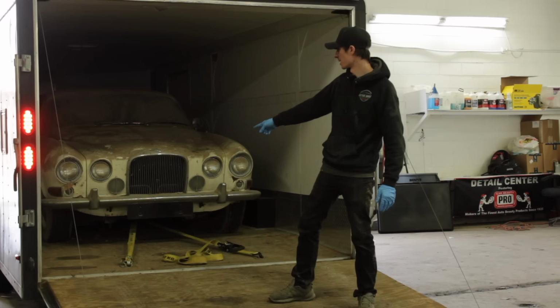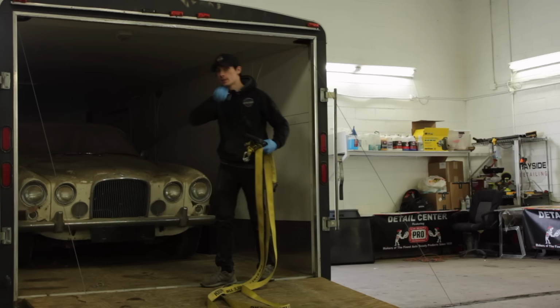So now we're back to the shop. I'm gonna get the car unloaded and then we're gonna take a better look at it now that it's in the shop. And I see already underneath of it, as we're going down the road, there's a rat's nest that came out of the engine bay right there. Since I'm not fancy and I don't have a winch, I'm gonna have to keep blocking it so that she doesn't take off.